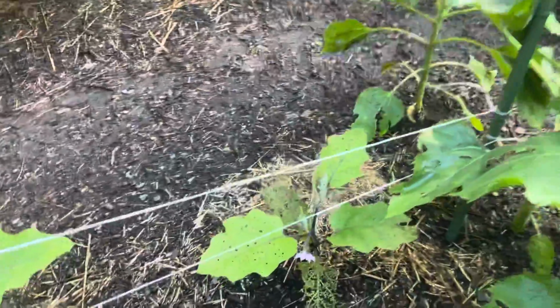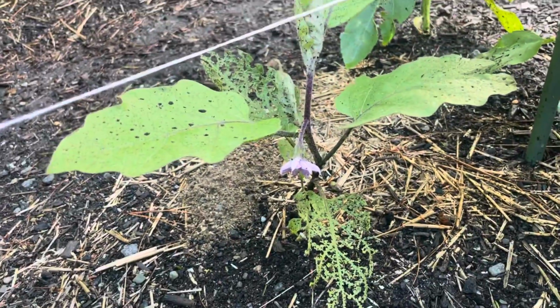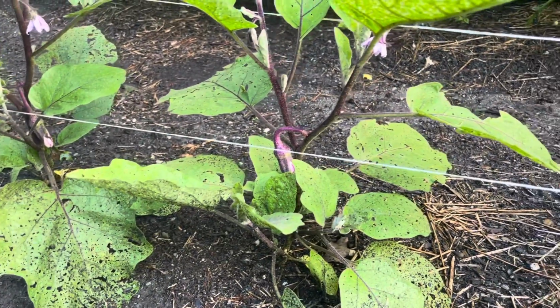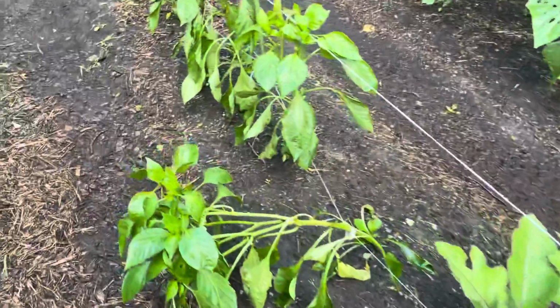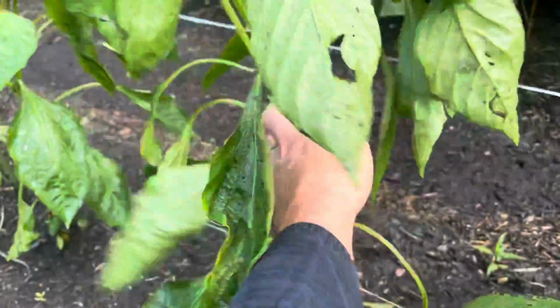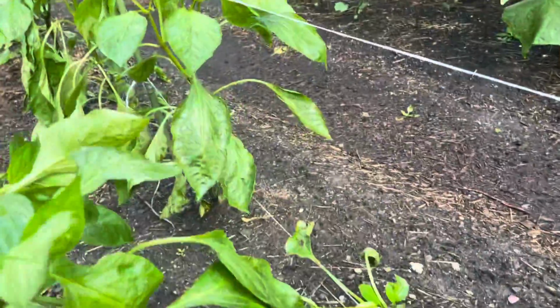And yeah, I was about to give up on these pepper plants because the bugs really got to them, but they're recovering. Already got some flowers. These guys didn't get attacked as much. They're gonna be some good Japanese eggplant. They're getting some heavy rain, so stuff's getting knocked over. I have to get this guy up. Hold on, let me put this string up. Should help.